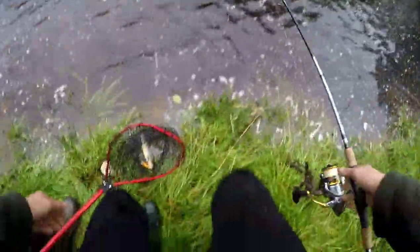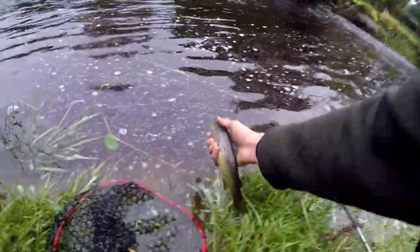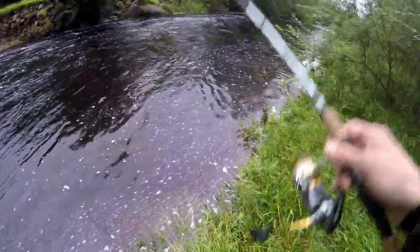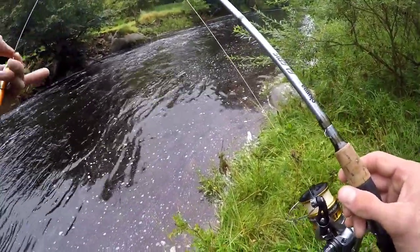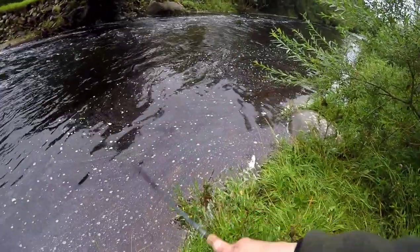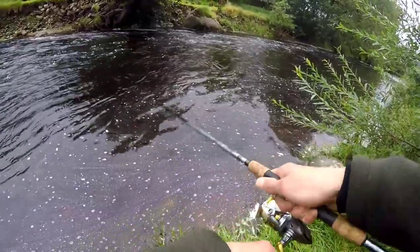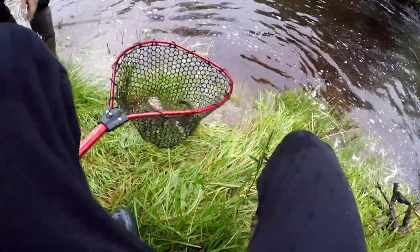No way! Yeah. A pretty little fish. There he goes. Yeah, there he goes. Nice, he's sat in the slack here. Oh, the tiniest brown trout ever.